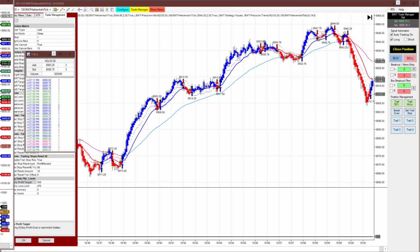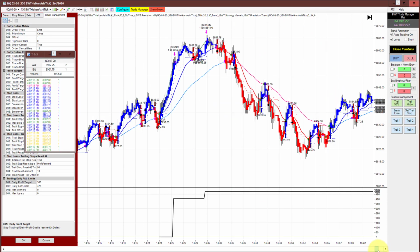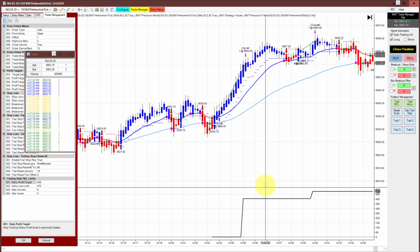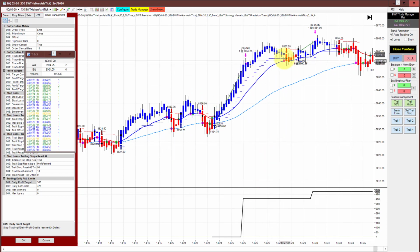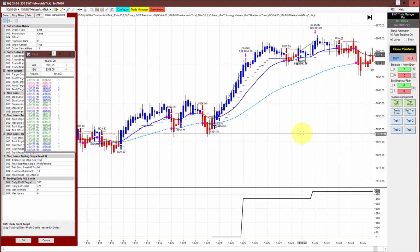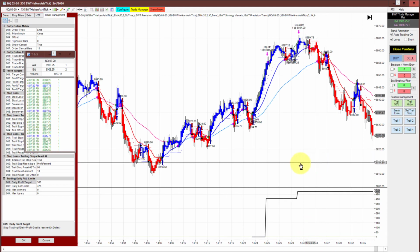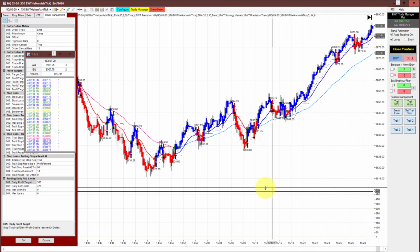And so the trade on the chart was taken here, and then I re-entered because there was just a short distance to go, and it got out here, and then of course the market pulled back and then rallied again.